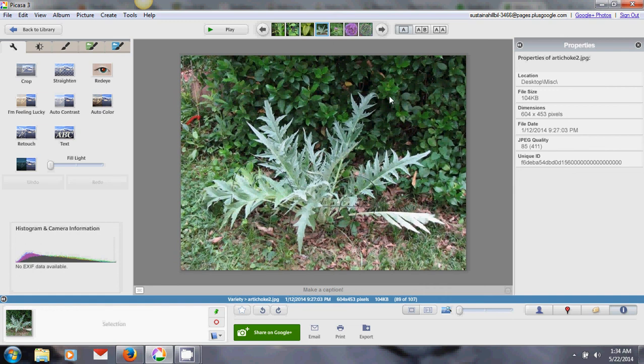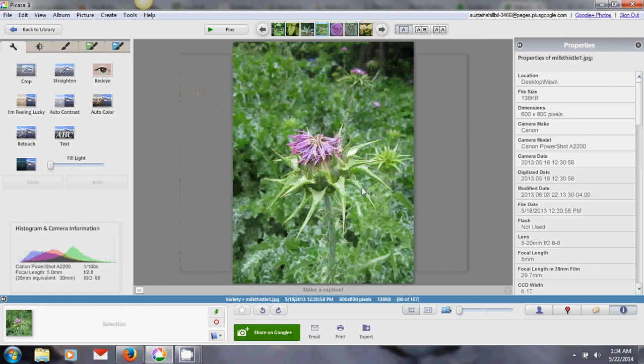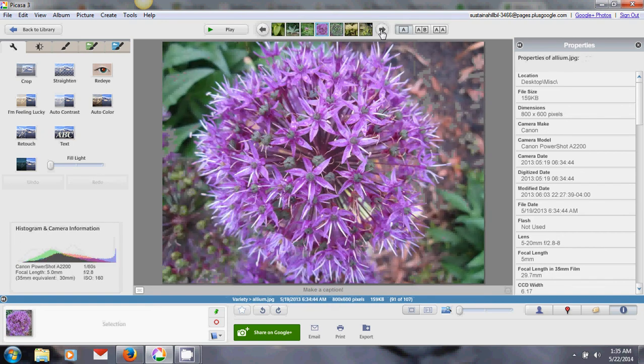This is a young artichoke plant. They grow well in zone 8 in well-drained soil, and this is a close relative, milk thistle, which is used as a medicinal, but it also has really pretty white variegated foliage and flowers. The flowers are similar to artichokes.